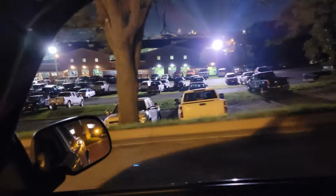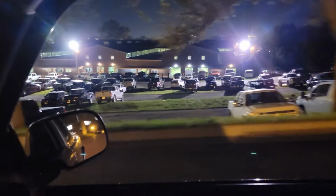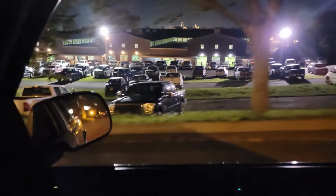Just to give you an idea how many people are here to compete. I'm sure half these people might be sleeping in the barns, but look at all the cars. This isn't a used car lot, folks. This is some serious competition for some of these people. I mean, they're hanging out. They're going to stick around here until they win.